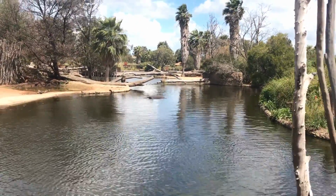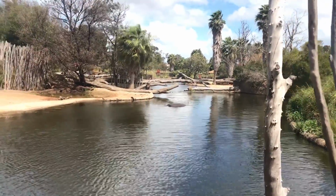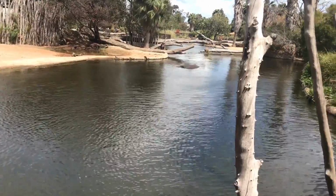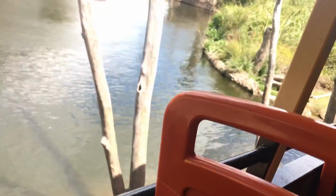It's great to see them sticking their heads out of the water because a lot of the time when we drive past, the hippos are underwater, holding their breath. They can hold their breath for anywhere between 5 and 10 minutes underwater.